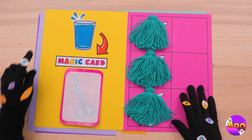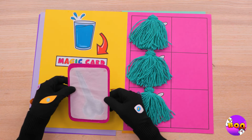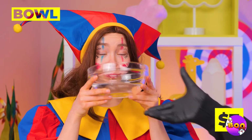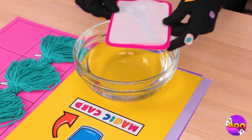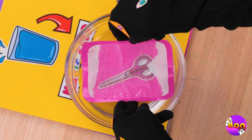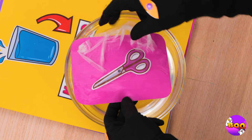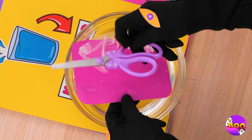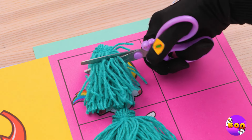It's a magic card. But first, we need to add water. Thank you, Pomni. Now for a quick dip. It's a pair of scissors. They should come in handy. After all, these squares could use a trim.